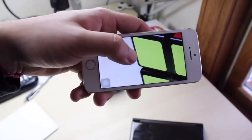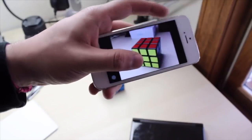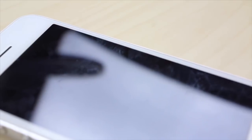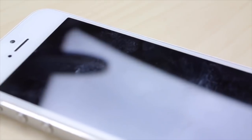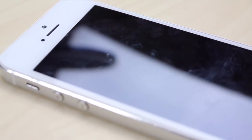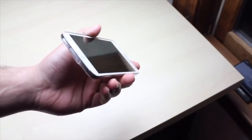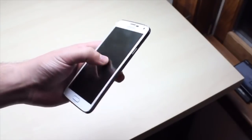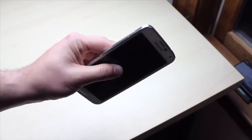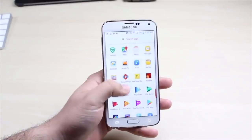Ultimately this is the way I'd put it. The only thing the iPhone 5S has over the Galaxy S5 is somewhat of a better camera and software updates. It's getting more software updates, but everything else the Galaxy S5 beats it. And if you want to flash a custom ROM on it, this phone has the capabilities. It has the removable battery, the removable memory, you can put more storage on it. In my honest opinion, if it was between the two that I would have to daily drive, I'd rather have a Galaxy S5 over an iPhone 5S.